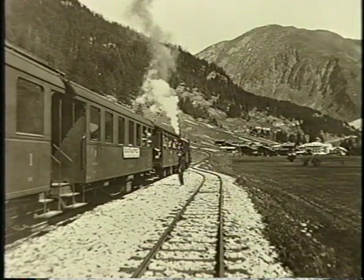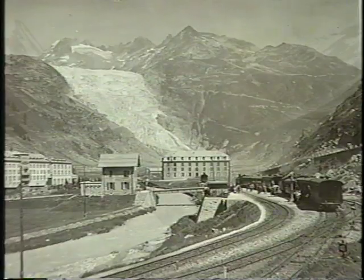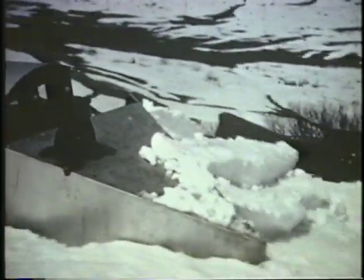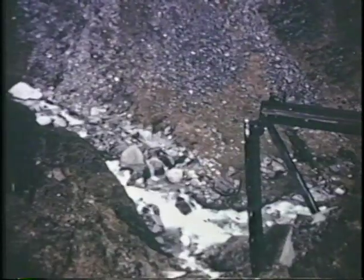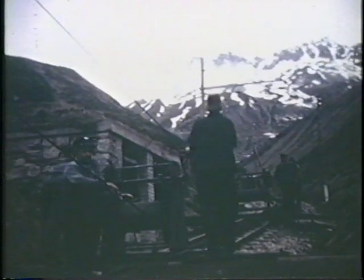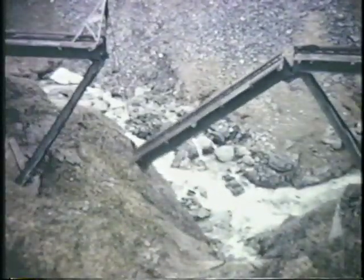For its first 50 years, the Glacier Express ran only in the summer months. From October to April, parts of the line were buried under up to 10 meters of snow. Each spring, the tracks had to be cleared. Winter's avalanches often wiped out bridges. At one ravine, a clever contraption was put into use, a folding center span, which could be winched into position or down, out of harm's way, depending on the season.